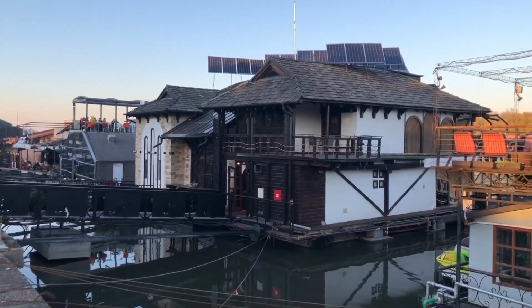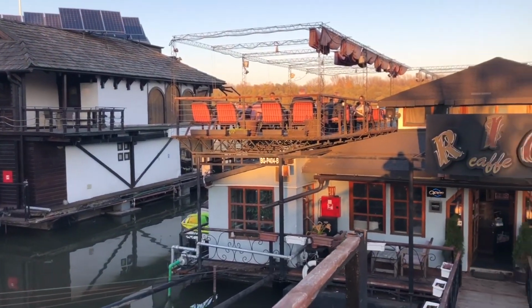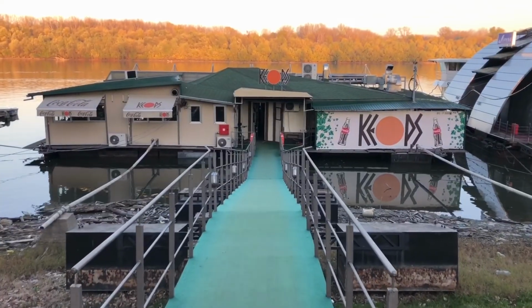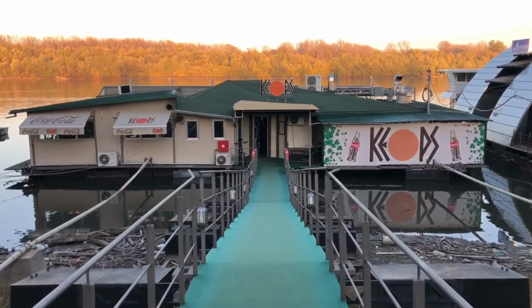This is a short visit to Belgrade. I'm only here for 3 nights, but no visit is too short to skip a splav. Splav is a floating river club, floating bar, floating restaurant. There are over 200 or 300 of them in Belgrade. It's kind of a symbol of Belgrade.